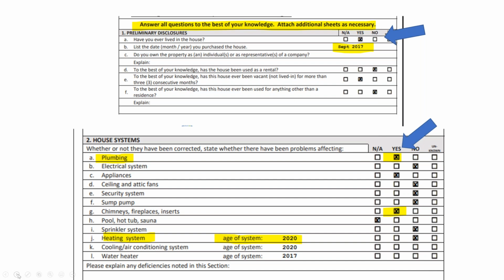So the very first page of the seller disclosure says that the seller is supposed to answer all the questions to the best of their knowledge and attach additional sheets as necessary. If you have issues with a house as a listing agent, I would ask the seller if they have any invoices, receipts, anything that will help justify what they fill out on this form, because it's going to keep you out of trouble. Anything you can prove with a document.